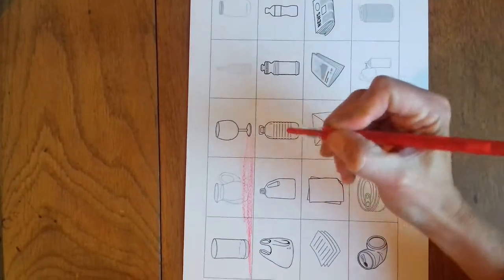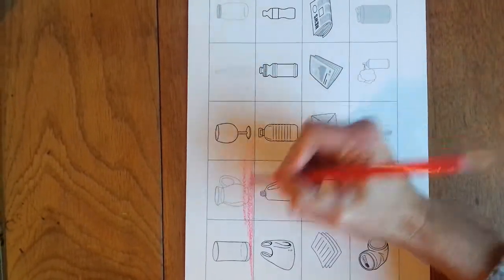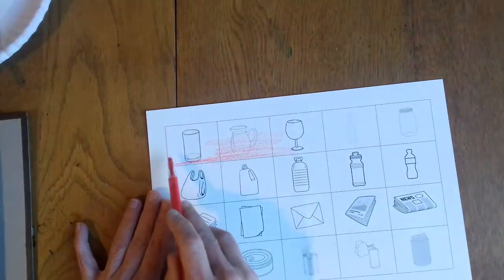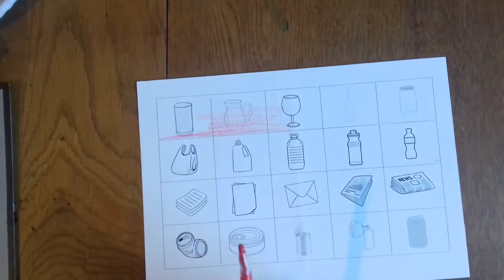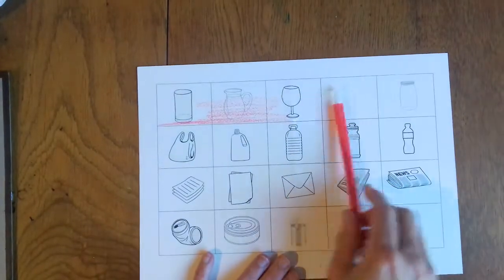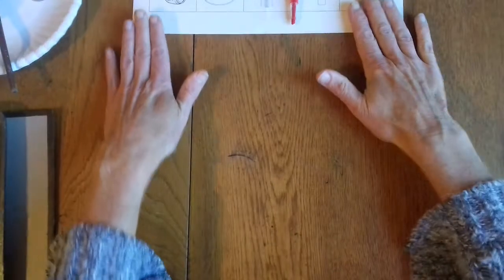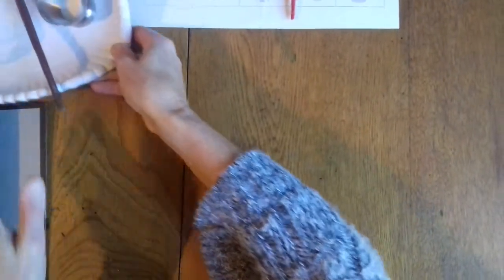Remember, hold your color properly, Peter pointer, up, down, up, down, up, down. Okay, you're going to finish this whole rectangle here. So all the things that are glass, the whole thing is going to be colored in red. That's what you're going to do for me today. Okay, and then tomorrow we'll do something else. So you're going to do that, and then we can get on with our craft.